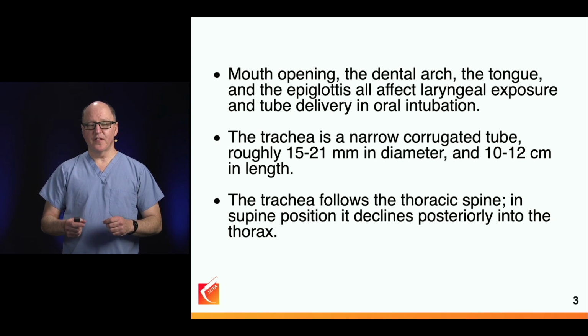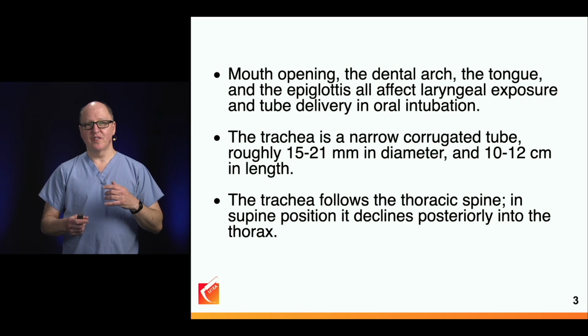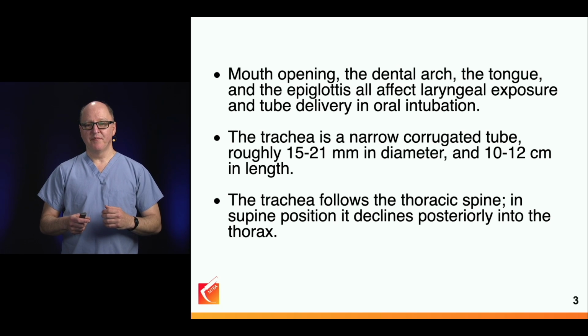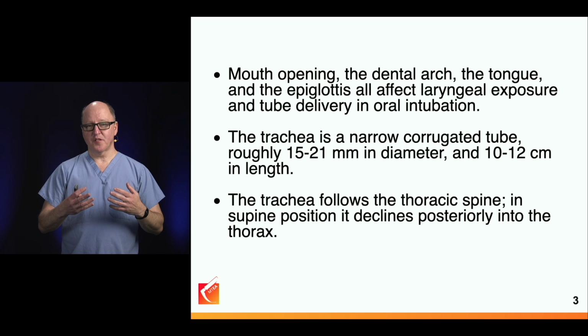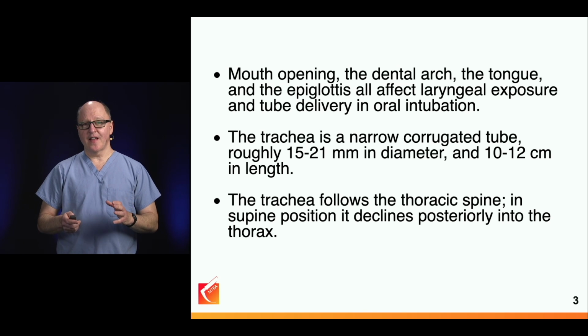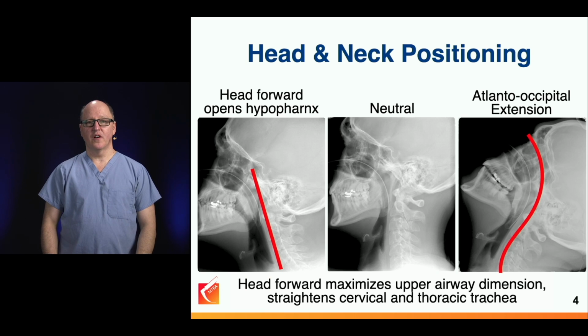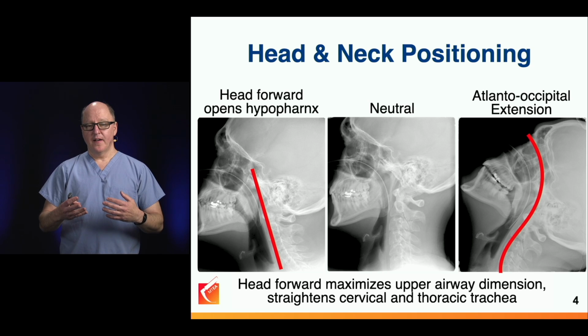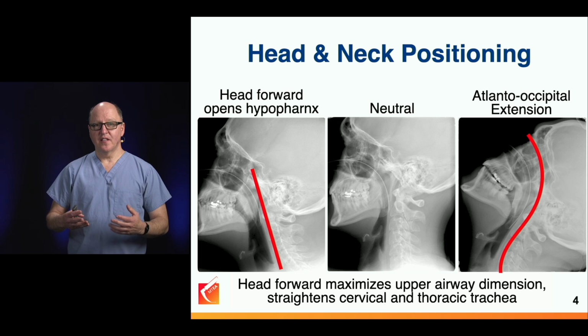The trachea itself is a narrow corrugated tube, approximately 11 centimeters in length, with a diameter of only 15 to 21 millimeters, and it follows the thoracic spine into the thorax, so it goes posteriorly. And understanding anatomy well is really important for physicians when it comes to improving laryngeal exposure, as well as recognizing landmarks and tube delivery. Everybody in respiratory distress puts themselves in a head forward position.